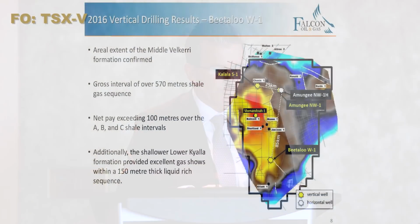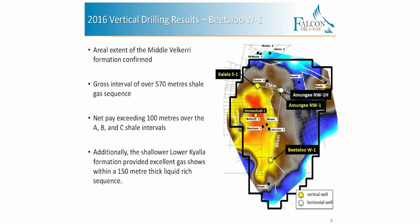Then rolling forward to 2016, we did an 85-kilometer step out. And we drilled the Beetaloo W1 well down to about 3,000 meters and intersected identical A, B, and C shales to what we'd seen in the 2 wells to the north. So here we are now proving up the aerial extent of this huge, huge play. In addition to that, we also encountered at a much shallower horizon at about 1,500 meters, the lower Kyalla, which further analysis is now showing could be equally, if not better, than the Middle Velkerri.